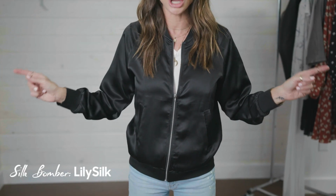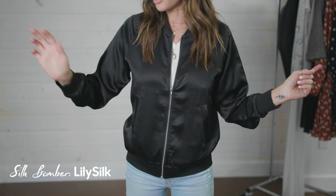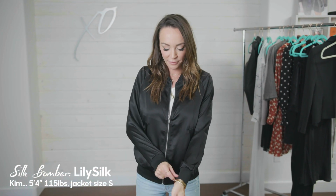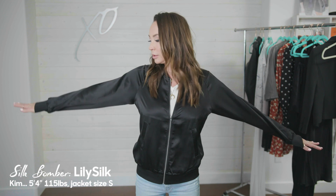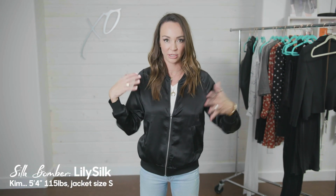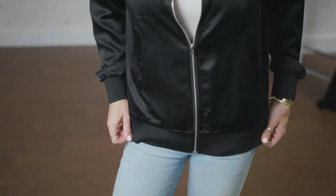It is a thin silk jacket. I am 5'4", about 115 pounds, and this is a size small. And it fits me perfectly in my arms and in my body in the length. So just take that into account if you guys wanna order one. It's just an easy throw on jacket.